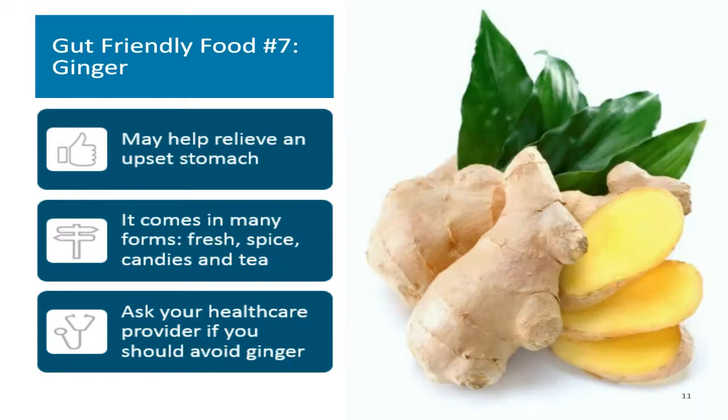Ginger is an herb that has long been linked with settling an upset stomach. In fact, according to the University of Maryland Medical Center, it has been used in China to help with digestion for more than 2,000 years. Ginger may help to relieve nausea, gas, and loss of appetite. The reasons for its potential health benefits are unclear, but people may use it to treat an upset stomach and/or nausea and vomiting.